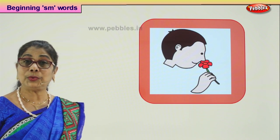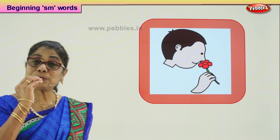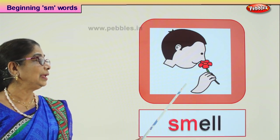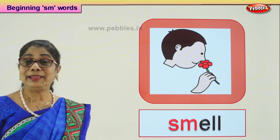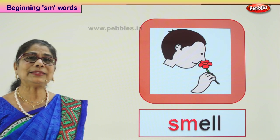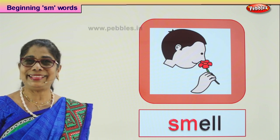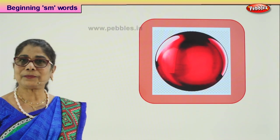What is this little child doing? He's smelling. Yes, he's got a flower and he's trying to smell it. Nice smell. Lovely smell. Okay, so what is the boy doing? He says, I'm smelling the flowers. Smell. You get some nice perfume and what do you do? You smell. You get some jasmine flowers in your hand. What do you do? Smell. Lovely smell. Let's take another new picture and let's guess the word.